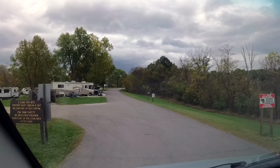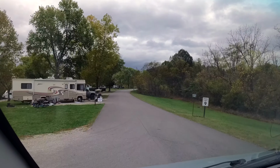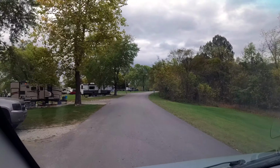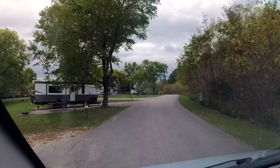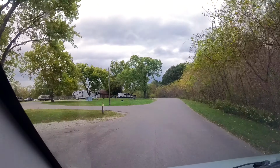So it's like 3 here, right? There's a dump station. This should be one. Camp host. That's a pretty ready looking outfit for camp host. 1, 2. And then I turn in here? Yes. Turn left.